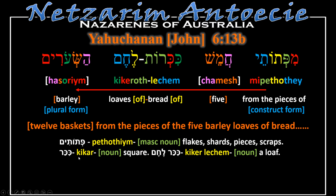Now, if we look down here, the root of it is kikar. It's a masculine noun, which can mean something that's square. But when it's attributed to bread, like kikar lechem, it's a noun meaning a loaf, which I guess could be relatively square. And then we have ha-se-o-rim, barley. It could be loaves of bread of the barley, because it's telling us it's a noun, but you can just say barley as well. But as you can see, it's a plural form with the yod and the mem sofit, the im on the end. So now we can see that the translation says 12 baskets from the pieces of the 5 barley loaves of bread is our translation.